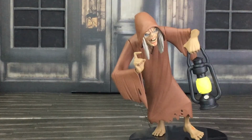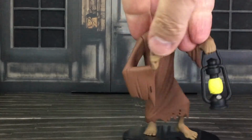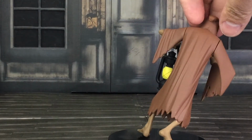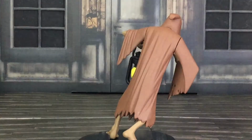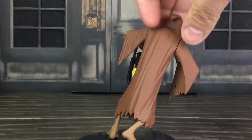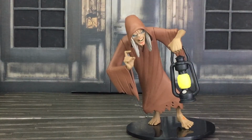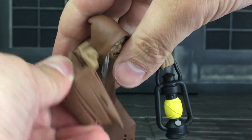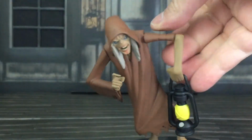There's also no articulation in his legs, so trying to get him to stand up straighter is also really not an option. As you can see, he kind of stands on a slant like that. I think that's the only disappointing thing about this figure, because it is a really good likeness, a really good sculpt. I'm very happy with it.